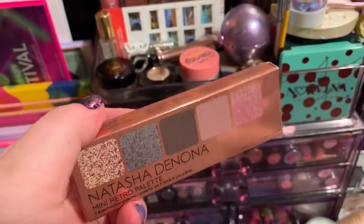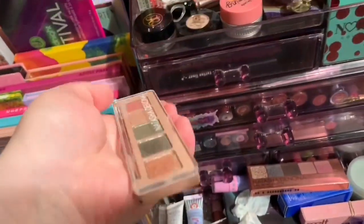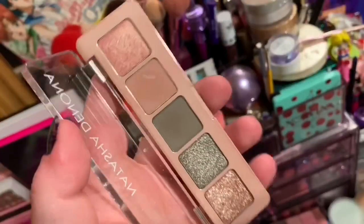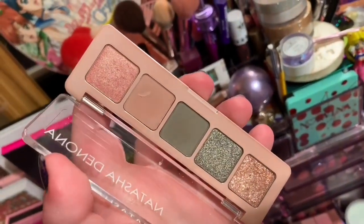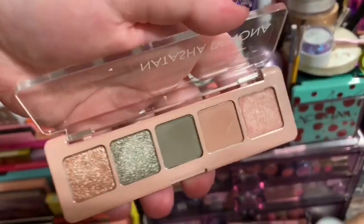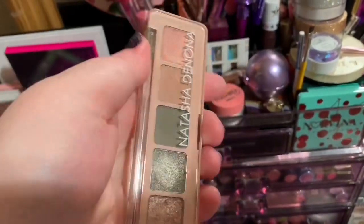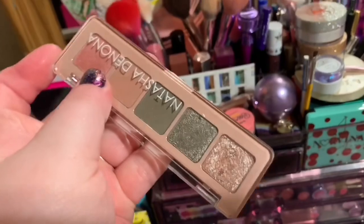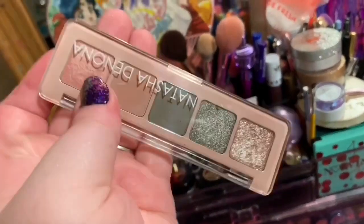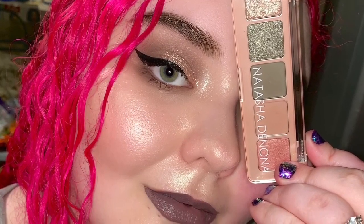A palette that I am unfortunately decluttering is the Natasha Denona Retro palette. This is a mini palette. I got it because I love this color story, but honestly, it's not worth the price. Even for a mini palette, it's like 40 bucks Canadian or something. And honestly, the shadows didn't perform that well. The metallics were amazing, but the matte just didn't do it for me. So unfortunately, I'll be decluttering this. The shades are beautiful. I just am so disappointed that it didn't work for me. The pink shade just honestly didn't show up at all, so that's why I'm decluttering it.